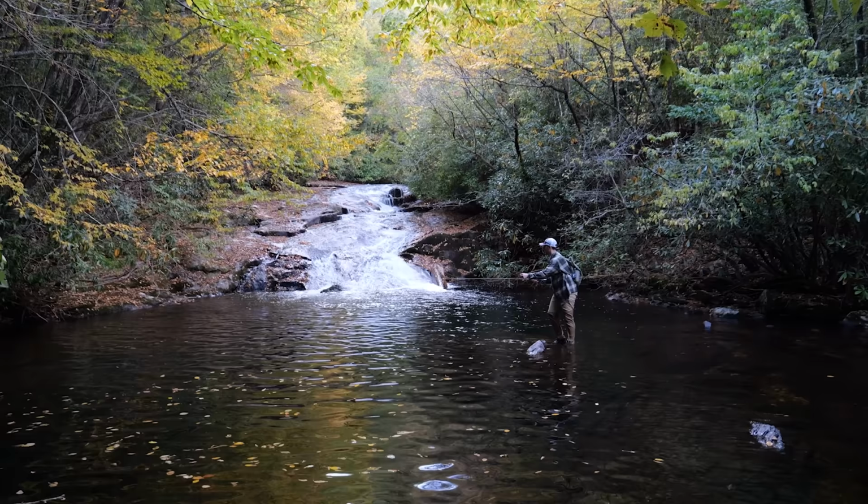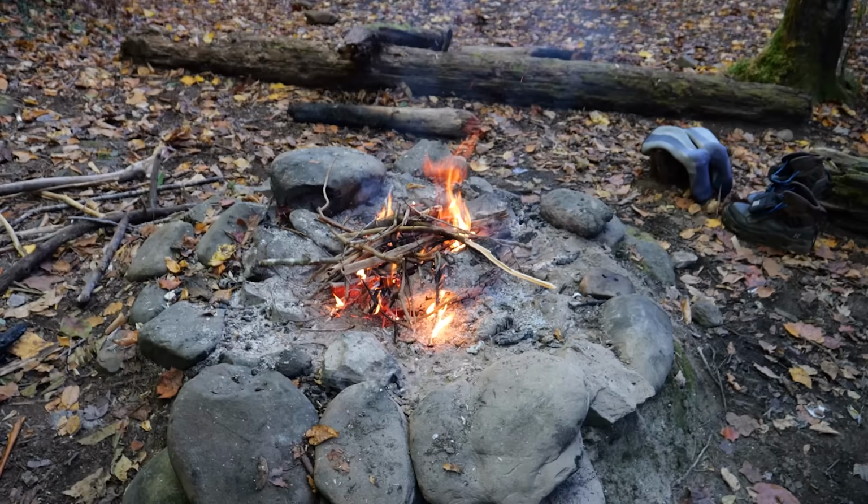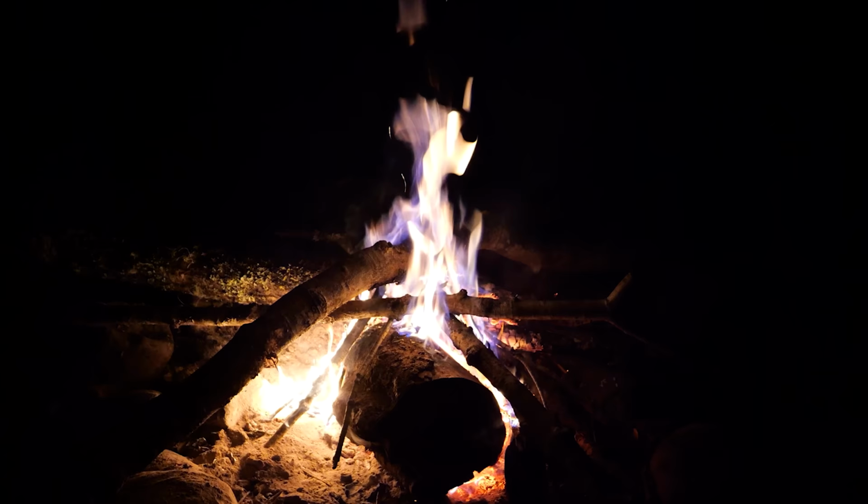during the first major cold front of the year. And although temperatures in the mid-30s at night isn't the end of the world, we knew a nice fire would help us dry out our clothes for the next morning. After getting a fire started and eating some food, we settled in for a cool night in the mountains.